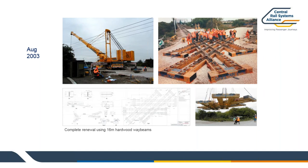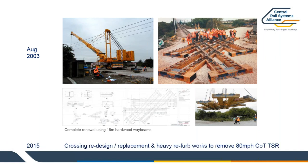Clearly in this case, in August 2003, it was relayed using one of the biggest road cranes in the country to actually be able to lift it in place using a single lift with that crane in particular. But in the meantime, I got involved in 2015 looking at crossings that were actually causing a lot of problems due to a lot of issues with fasteners, which we'll talk about later. But obviously that's been something that I've been involved in since probably 2014 onwards, where we started looking at the crossing issues, and then moving it further forward towards where we are now, where the renewal was coming out last year.